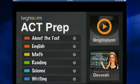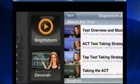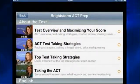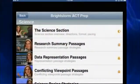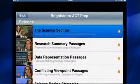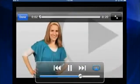And then there's another one for the high school students called Brightstream ACT Prep. That's right, we've got that one downloaded here. This is a completely free app, and this allows you to do about 6.5 hours of different tests in different subjects to prepare for the ACT test. So that's a great app to prepare for that. It'll give you some videos of how to prepare for it. And then after that, you can actually take practice tests and it'll score them out for you.